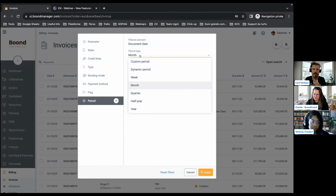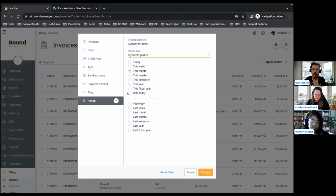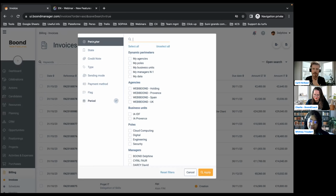So here, right there, like today, this month, this quarter, or last week, last month. We also have the until today feature, which is very practical, and we'll show you more examples later on. As far as parameters are concerned, we also added the dynamic parameters. So if you want to search in your data or my polls, my agencies, the same here. Thanks to this, you can create your set searches and you don't have to change them all the time. So that's very handy.